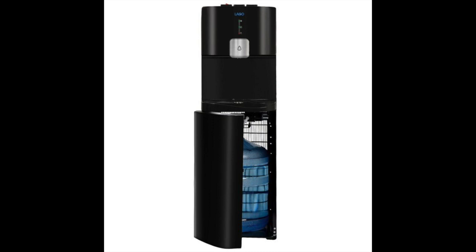Where the Lago fails as a water cooler dispenser is that it leaks. Most often, water cooler dispensers are used to save money, but if you're constantly putting in more water and buying parts to attempt to fix it, you're losing money. Not to mention the water damage to your floor if you don't notice the leak right away. Leaking is the last thing you want from a water cooler dispenser.